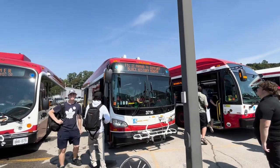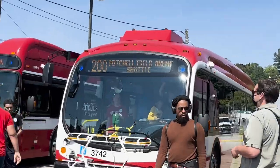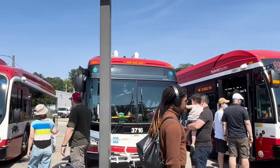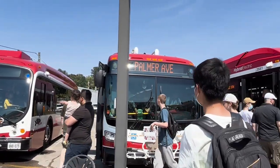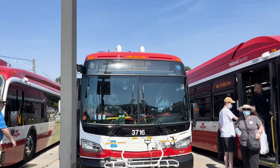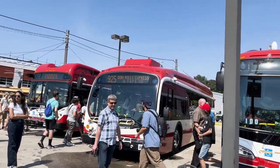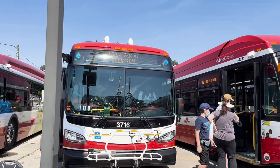Bro, to support Black History Month. Get a photo of that. Palmer Avenue! Send me the picture. I didn't get it. Donville's Express? I'm sorry, what? Express Network. Express the Lansdowne Station? I want to express the Lansdowne Station.